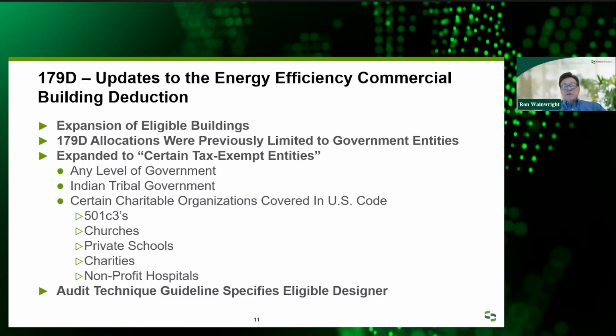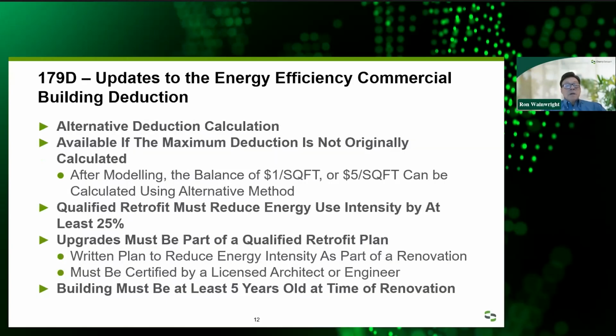Now, it is very important to note, and we'll talk about this further, that there has been some recent guidance given in the June timetable in regards to the Audit Technique Guide attributable to 179D. We'll speak about that further in the presentation.